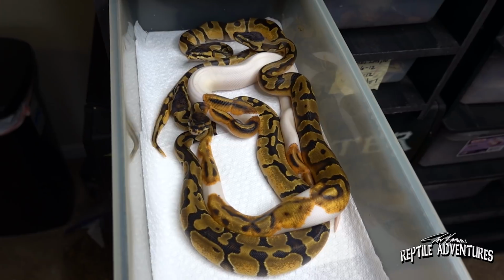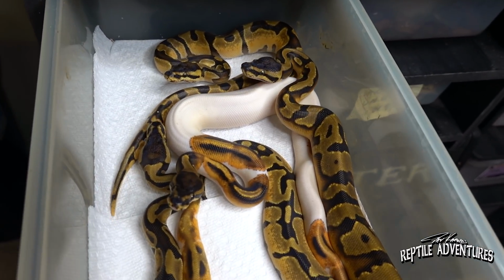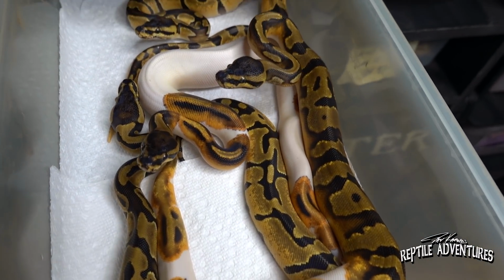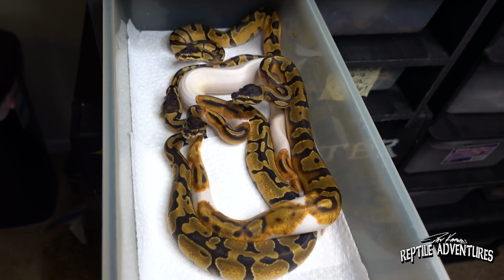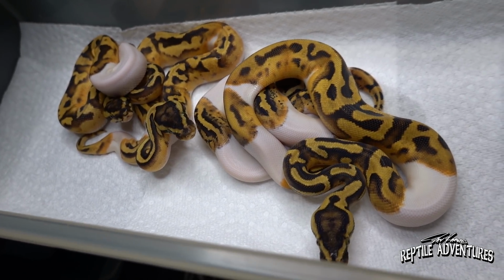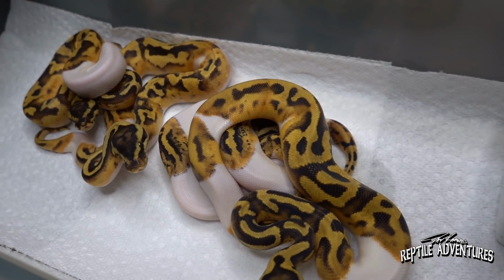So as you can see, this Enchi Orange Dream Pied clutch is doing just fine. They're big, they're robust, they're eating. All of these are going to be available next weekend at Tinley. And this clutch of Super Pastel Enchi Pieds is doing great.